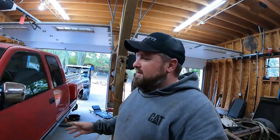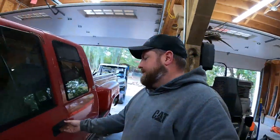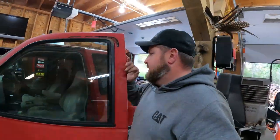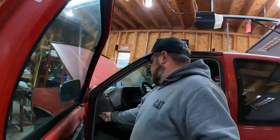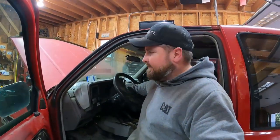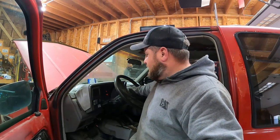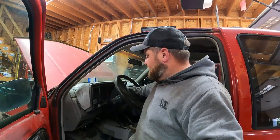Moment of truth. I've been working on this thing all day. We got a lot of stuff done to it. We'll go through it real quick, but I want to hurry up and try to start it. So I don't know how good the battery is. All right, I put a little gas in it, but I'm not sure if I have enough. Everything's in neutral, park, etc.